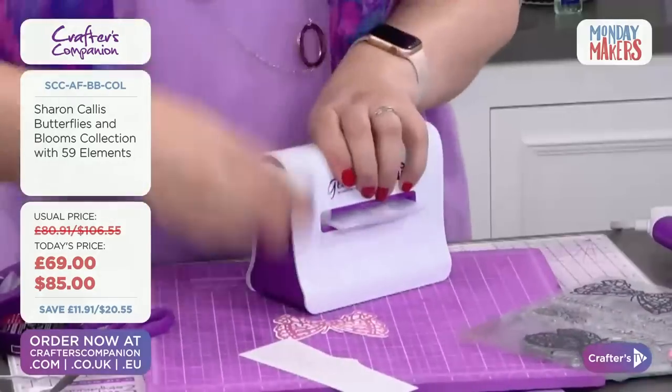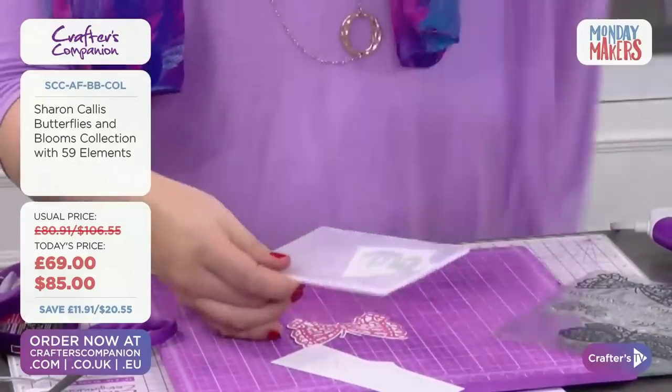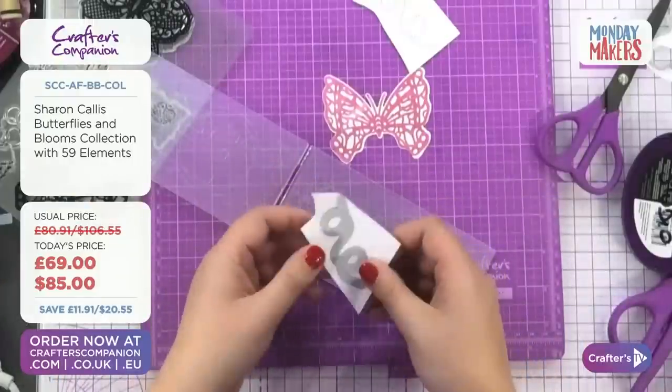I think if you love our opaque ink pads as well, you're going to love heat embossing all the different colours on these butterflies. They're going to look gorgeous. Do a nice ombre. I think that would be lovely. Oh, a bit of triple embossing on those. Yes, a bit of triple embossing.